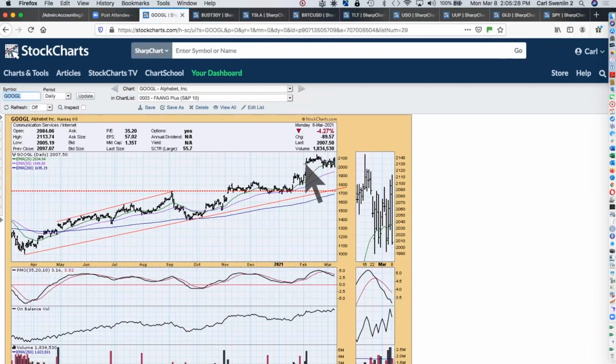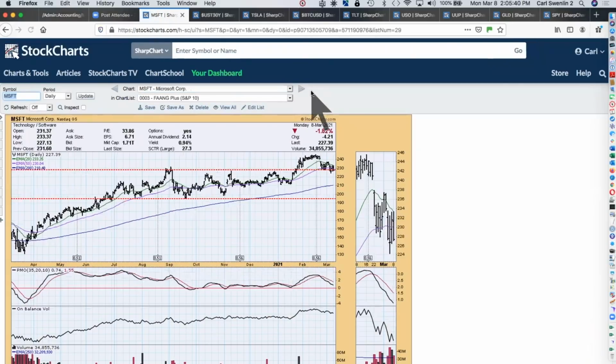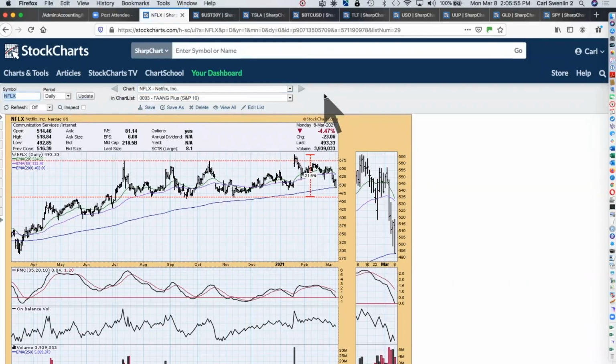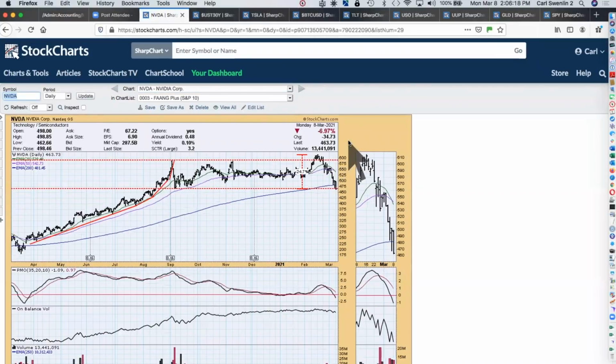Google looks fine. It's consolidating, but it's not showing the weakness of the rest of the tech sector. Microsoft is not doing that badly. I don't have it marked, but it's obviously having a little pullback, but nothing to be concerned about. And Netflix, going from this top to the bottom of the channel would be a 21% decline. Actually, I guess you'd have to say from this top so far, it has declined, whatever that is, maybe 15%. And finally, NVIDIA is over, well, it's almost 25%.